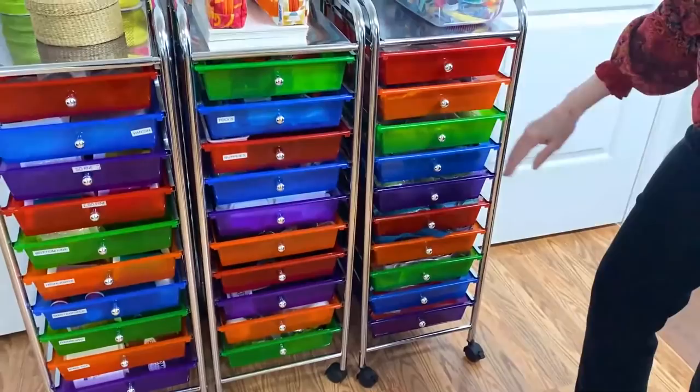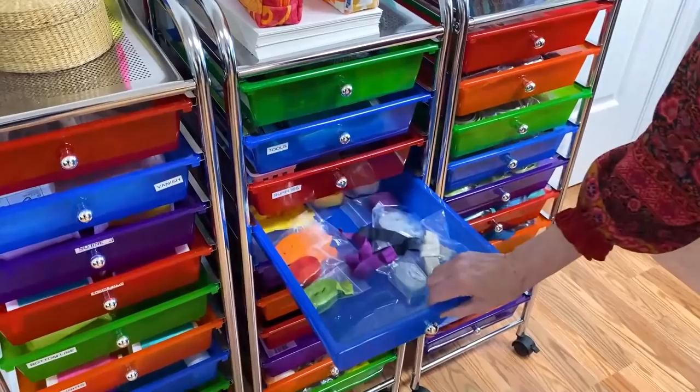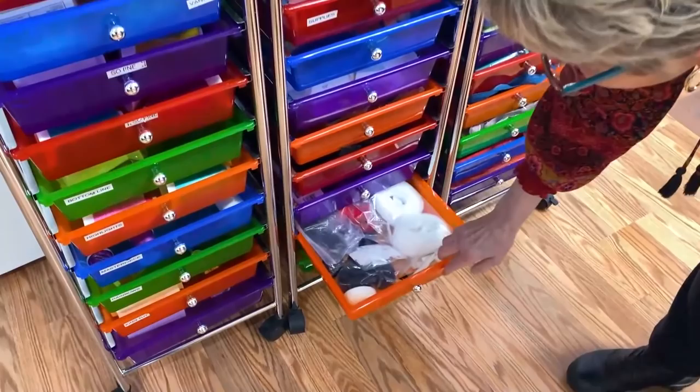Then this one is just all kinds of miscellaneous stuff. So extra tools and notions, extra bobbins, overthrow thread on those, glue sticks, fold over elastic that's not in rolls, strapping. So I keep one for 1 inch, black and white, one for 1.5 inch. And then hook and loop tape down at the bottom.